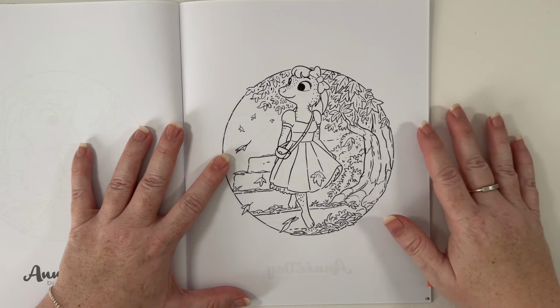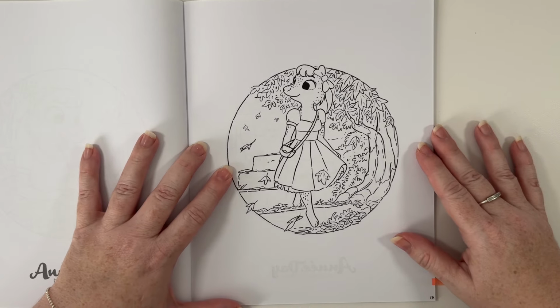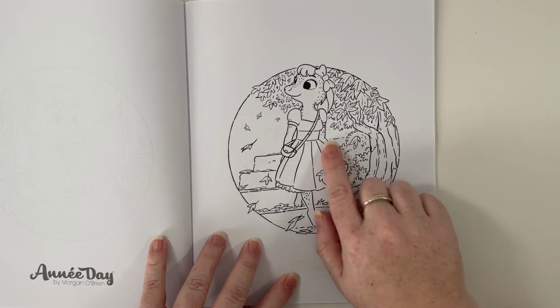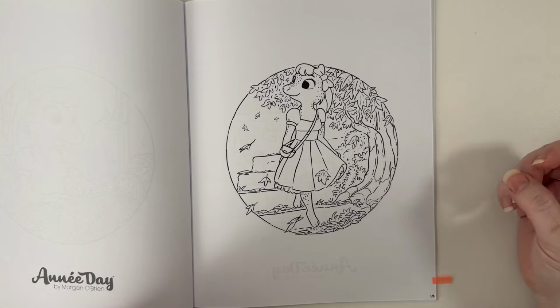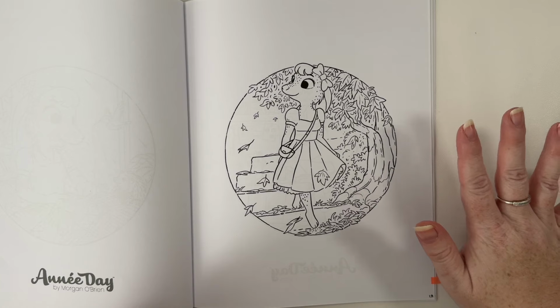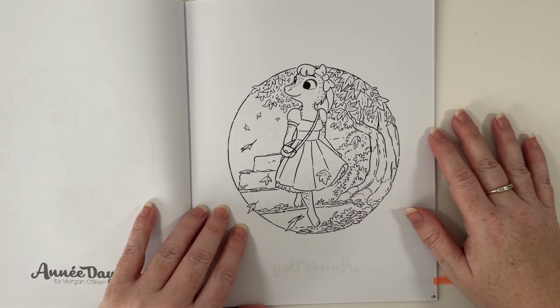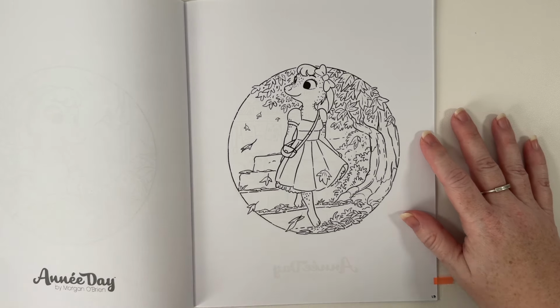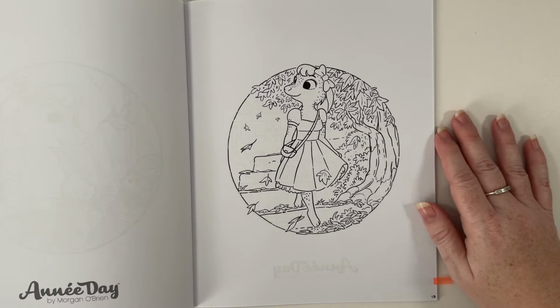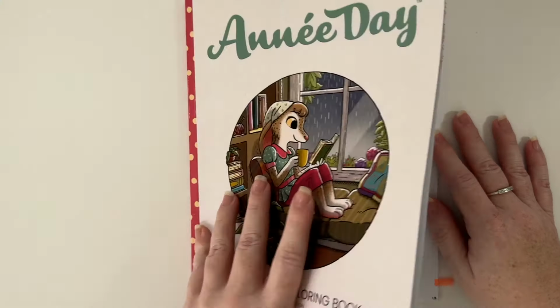In Australia, it's actually the beginning of autumn in March. So I have chosen a page that has some floating leaves, but if you're in the Northern Hemisphere, you can always colour this in with spring colours. I figured it still works for everybody, but I'm being a little bit selfish and actually colouring for my season for a change. So that is what we will be colouring for ACAnneeDay.